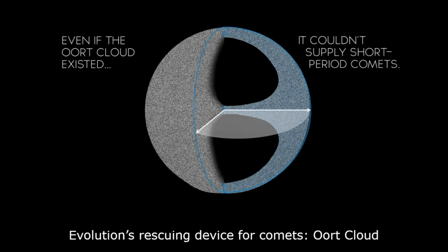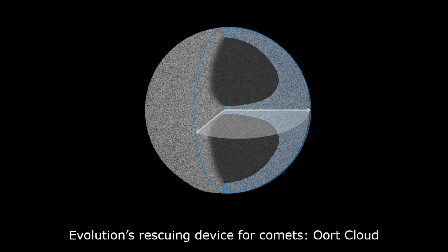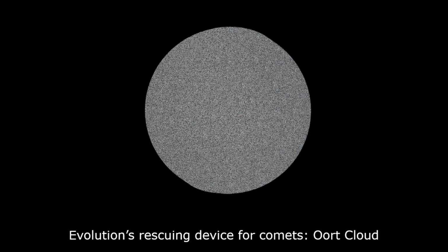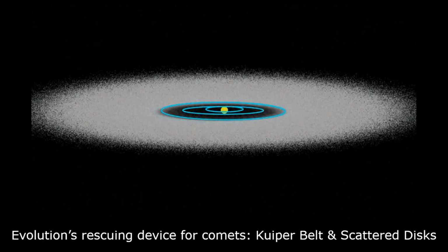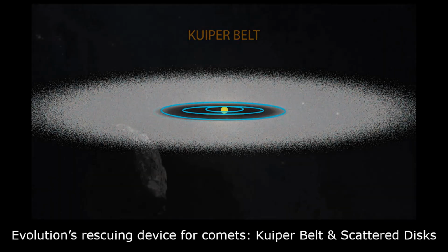Short-period comets have orbits that make it impossible for them to have come from a spherical Oort cloud. The next rescuing device for evolution for comets is the Kuiper belt and scattered disks, and he'll explain these in a short video. The standard explanation was that they come from something called the Kuiper belt instead. This is supposed to be a disk of comet nuclei orbiting out beyond Neptune in the TNO region.